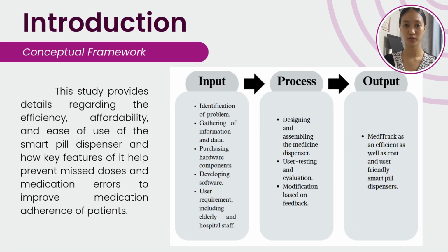Moving on to the conceptual framework, this study highlights how efficient, affordable, and user-friendly the device is. We focus on how its key features work together to prevent missed doses and medication errors. Moreover, these benefits help improve medication adherence among patients, making it easier and safer for them to manage their medications every day.